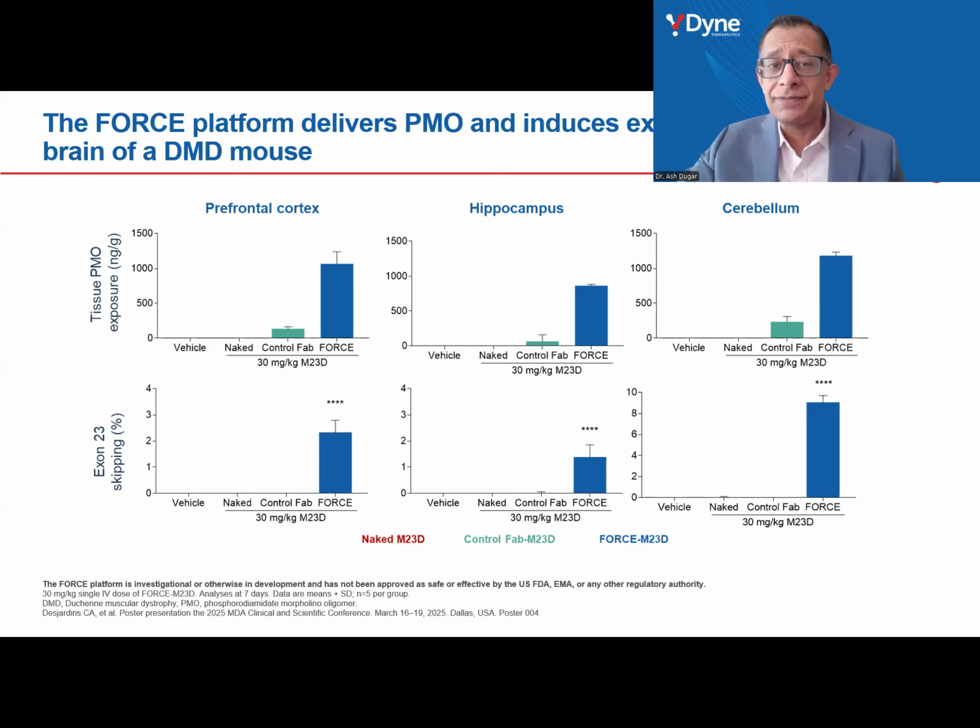Now, here in the top row, you can see that 7 days after administration of a single intravenous dose of our tool compound designed for this mouse that has a mutation of exon 23, an IV dose of FORCE M23D, but not the unconjugated M23D or a non-TFR1 targeting control, led to widespread PMO distribution to the CNS, including key areas like the prefrontal cortex, the hippocampus, which is known to have a role in learning and memory, for example, and the cerebellum.